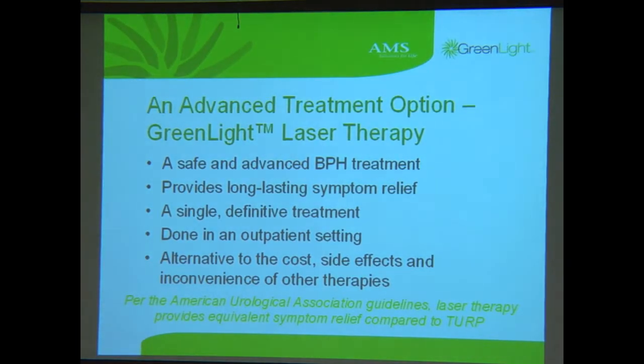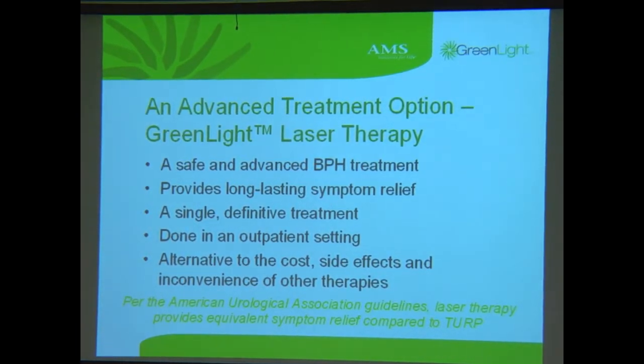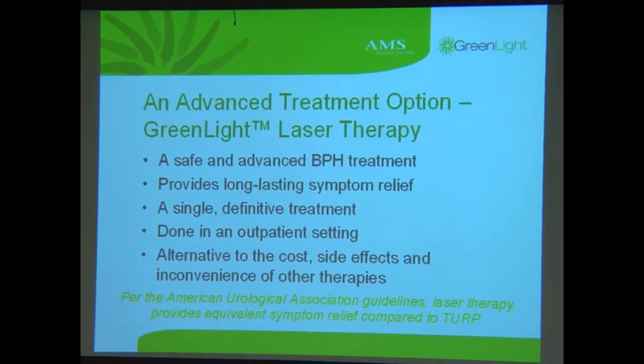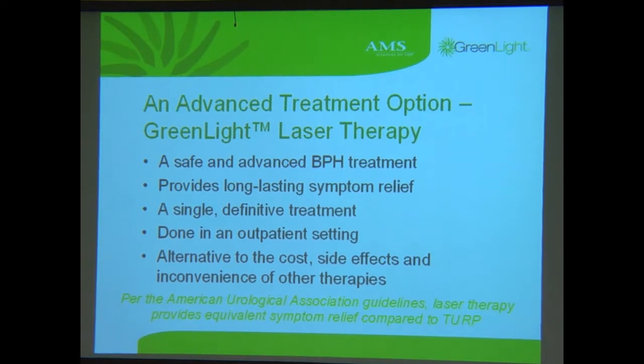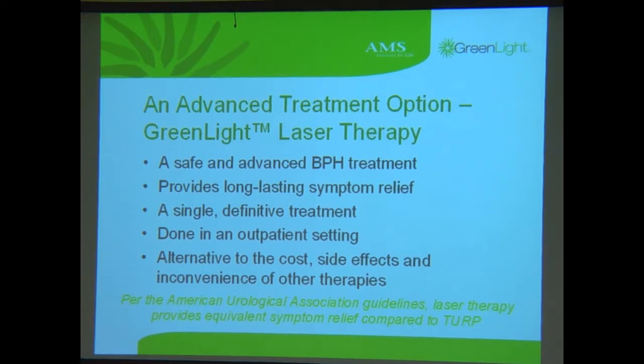Why is it even an option? The reason being is that it works, and it works by vaporizing. So those chips that I, for some reason, felt I needed to show my wife and son during dinner, those chips don't exist. There is nothing, your prostate becomes gas bubbles that pass out in the water. So if you said, well, doc, was there any cancer in my specimen? We don't know because we didn't look.